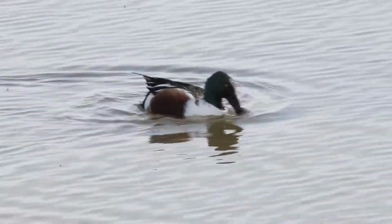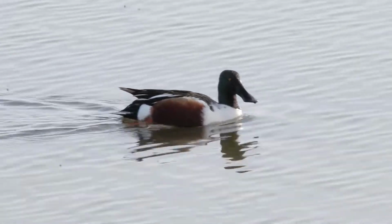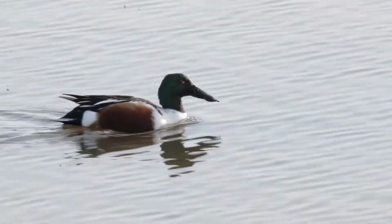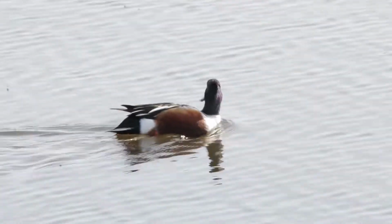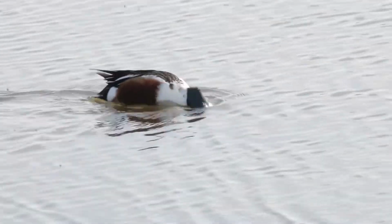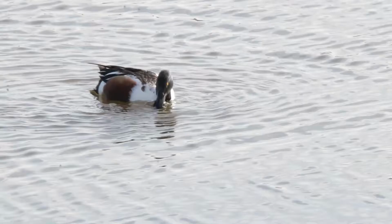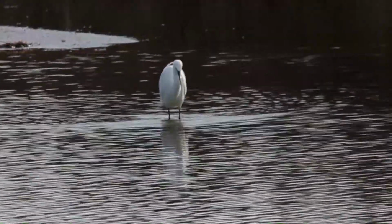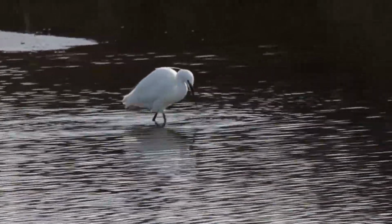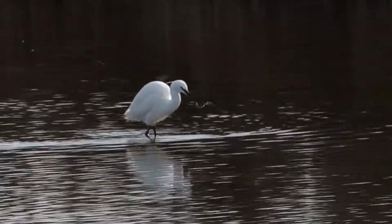Moving away from the freshwater scrape, I found this splendid male shoveler feeding on the saline lagoon down near the beach. Just behind the shoveler, a little egret was busy dashing about chasing its prey, and this one was already in its breeding plumage, with its crest plumes clearly showing as it moves its head around.